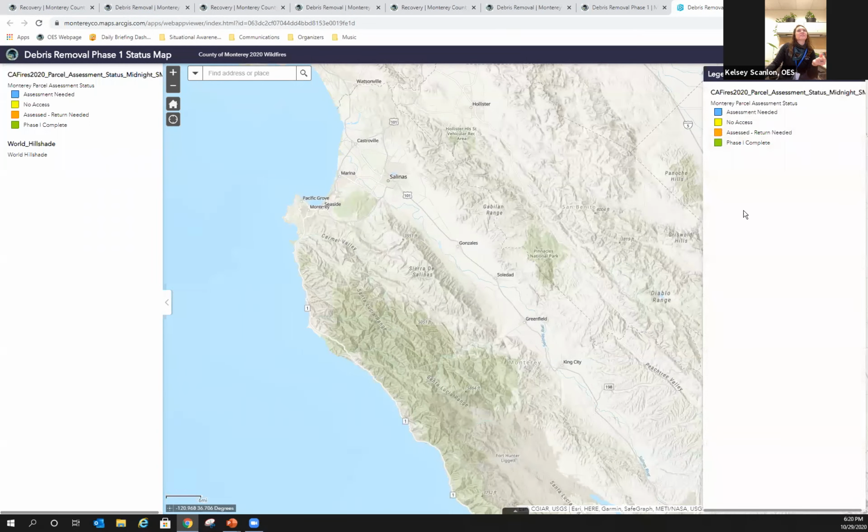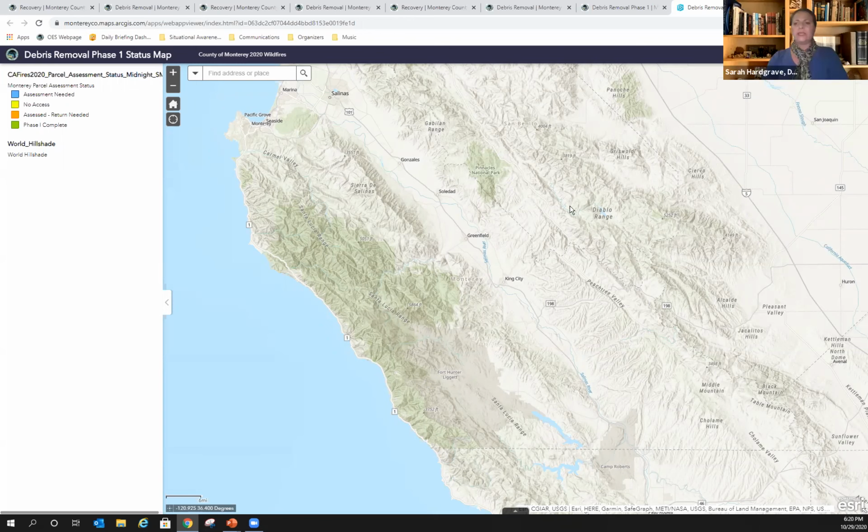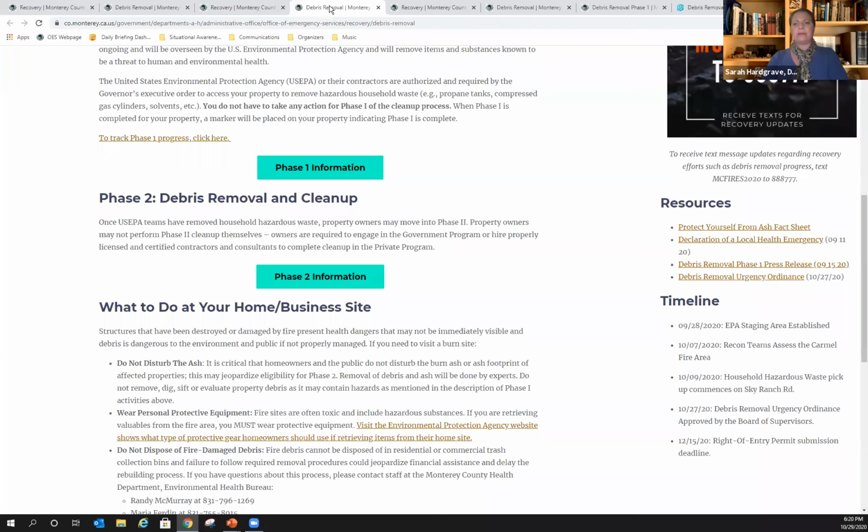All right, technical difficulties. They should have already started on your road, and if they are not, please let us know. I believe they started last week on the Dolan fire. There were a couple of parcels that they were having issues accessing, but for the most part, I believe they anticipate they'll be done within the next couple of weeks. Okay. And also, as a side note, maybe we could take a couple of other questions while you see if you can refresh that map, Kelsey.